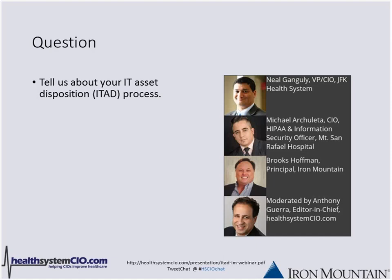Some organizations are able to just go on scheduled refreshes or even work with their hardware providers to say, we're going to just refresh all clinical devices on a 3-year cycle or something along those lines. An organization like ours at JFK, where we're very cost sensitive, we may take those 3-year-old clinical devices and repurpose them to back office areas and get extended life out of them.